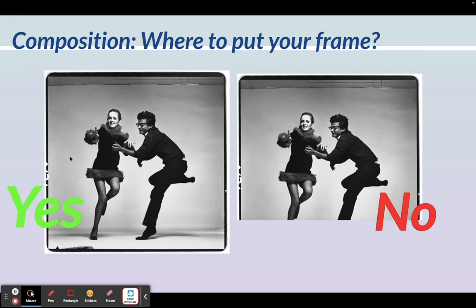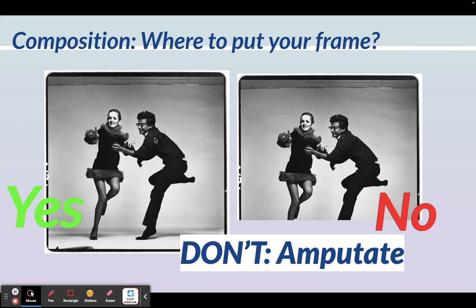Okay, here's some things not to do. This one on the left is a great photo, but I see a lot of students taking photos that look more like this. This is called an amputation. Amputation is when you cut somebody's arm or leg or head off. If you're going to take a full body photo, take the whole body. Don't cut the leg off. So if you took this photo, that's not a great photo. But if you took this photo, wow. And don't amputate.